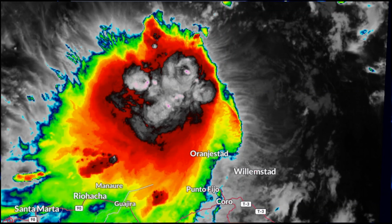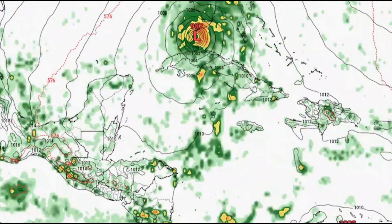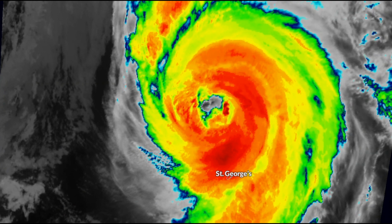All eyes are on a newly formed tropical depression in the Caribbean. This thing could explode over the next couple of days and head towards the Gulf of Mexico. We're breaking down the official forecast from the Hurricane Center and taking a look at some models. Hurricane Fiona is also still a major hurricane, still impacting Bermuda.